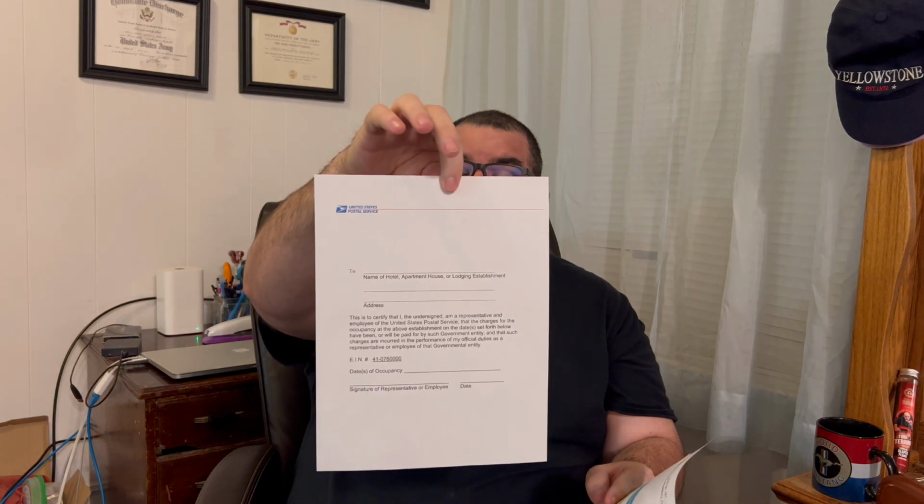Let's see here. Okay, and then the attached tax exempt form, which I printed out. So basically, it's got their information on it because you've got the different taxes. The attached tax exempt form should be presented to the hotel check-in desk and a request made that the taxes be waived. Now, some establishments may decline to waive the taxes unless a government travel card is being used. While it is okay if the hotel does not agree to waive taxes, you are required to use a hotel which does honor the government rate.